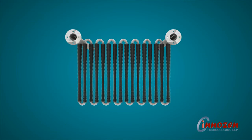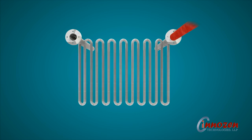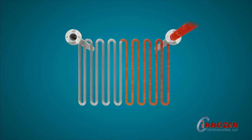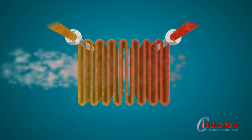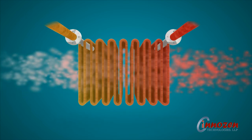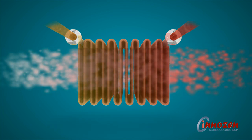In a fin tube heat exchanger, it is the process liquid that is pumped through the tubes from one end, which then moves through successive rows of tubes to the other end. During the process, depending on the application, the liquid either picks up heat or loses the heat to the air or gas on the other side.